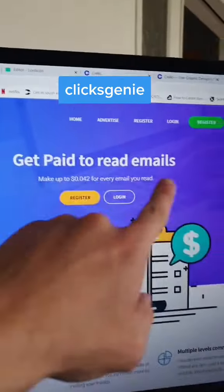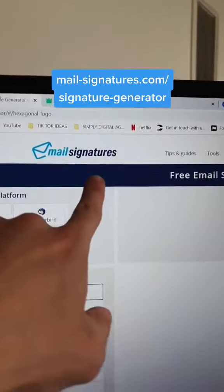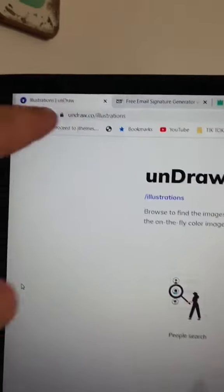Clicks Genie. Get paid to read emails. Instant payments for every time you read an email. Email signatures. Create cool email signatures like these ones instantly.